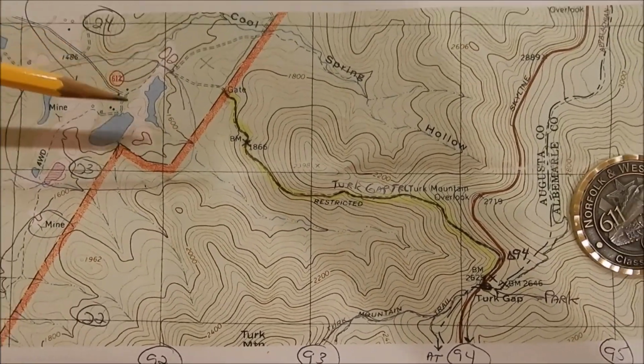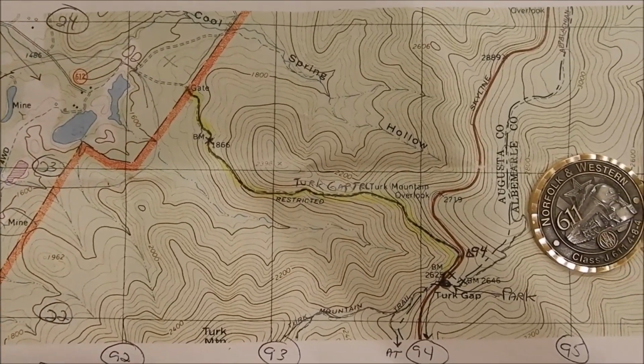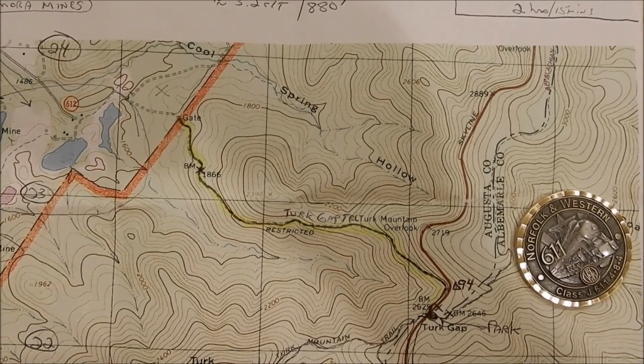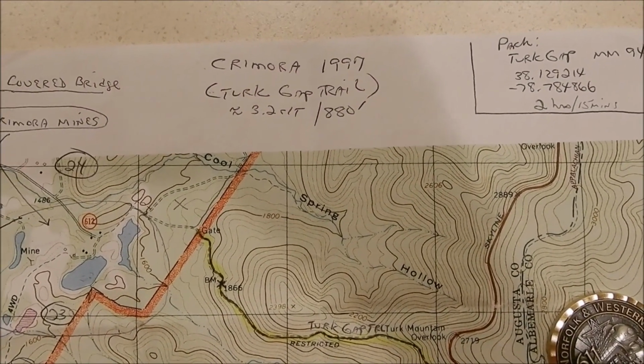And if you want to try and find the benchmark, go ahead. I covered it back up and left it pretty much the way I found it. And that was the hike for today.